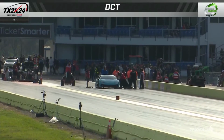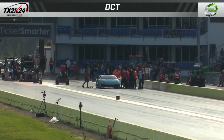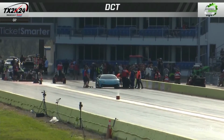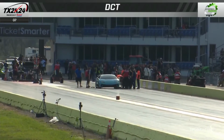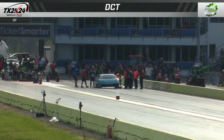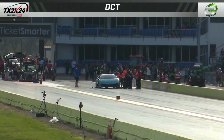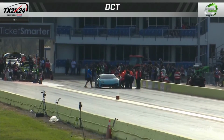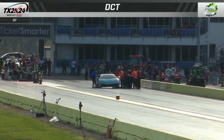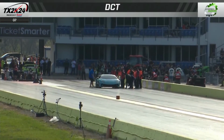So we're going to get the left-hand side taken care of momentarily, and we will get right back to it here in DCT. Once again, as I have stated, we will run a third qualifying session. I have called heavyweight to lanes 1 and 2, A90 to lanes 3 and 4, 2JZ to lanes 5 and 6. And now I will add exhibition. Exhibition, I need you to lanes 7 and 8, please.